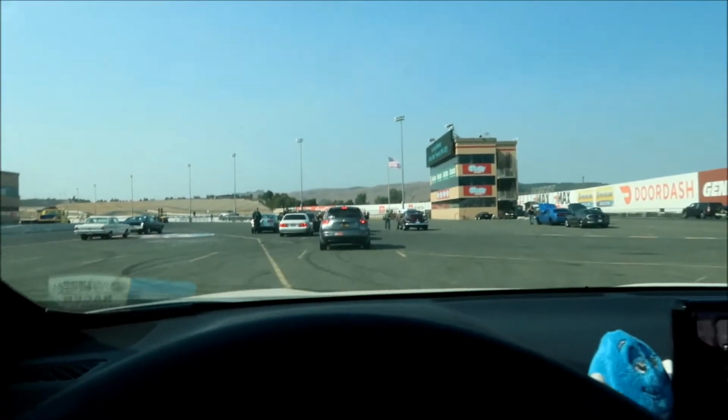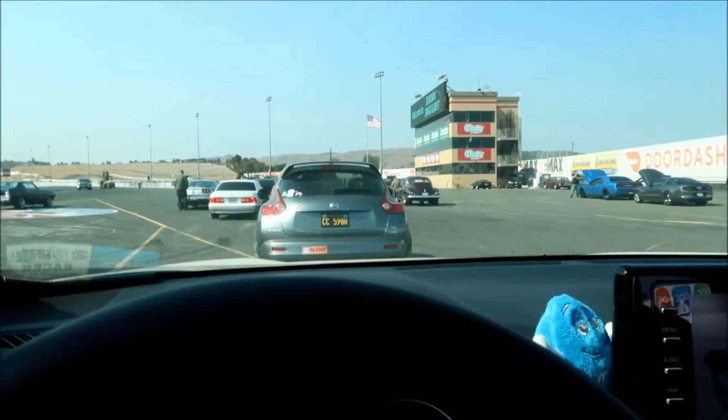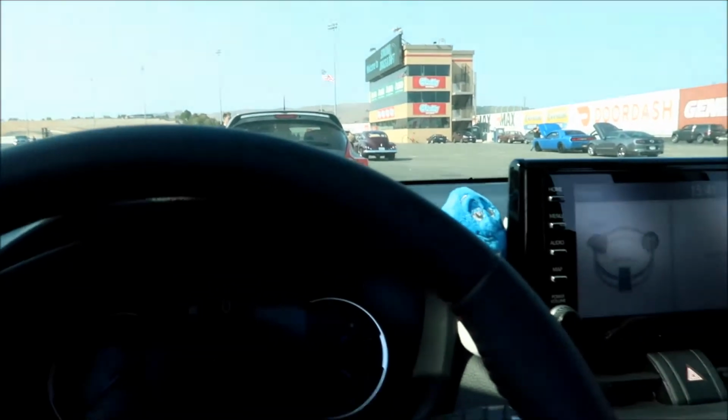All right, this is it. All right, wish me luck. This is the Rav4 Prime's drag racing debut. It's probably gonna be the only time it'll be going down the drag strip. All right, here we go. All right, here we are at lane 6.